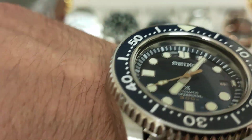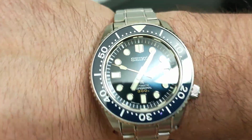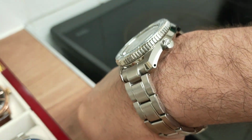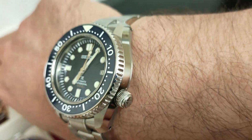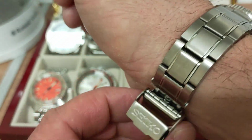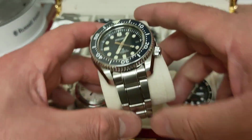There's only one to go. Stay with me, guys. There we are. SLA023, Marine Master 300, best handset in the history of the watch game. Look at that, brushed and polished, indices, everything's sweet as a nut. The Zaratsu polishing, something else. This is an unbelievable watch. Every dive fan, it's up there on the list for them. I know you guys. You all either have it or dream about owning it. If you don't have it, save up and get it. It's worth it. It really is.